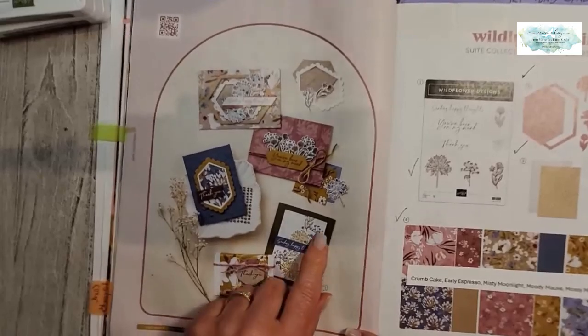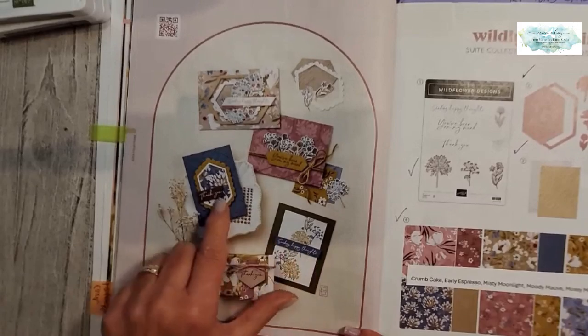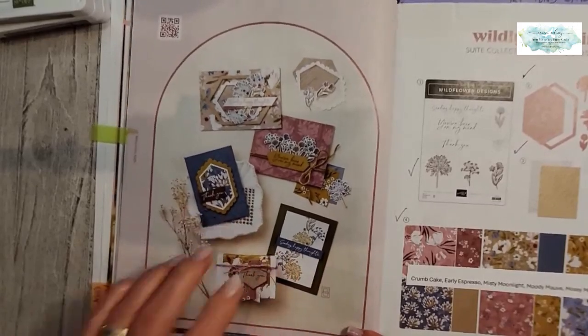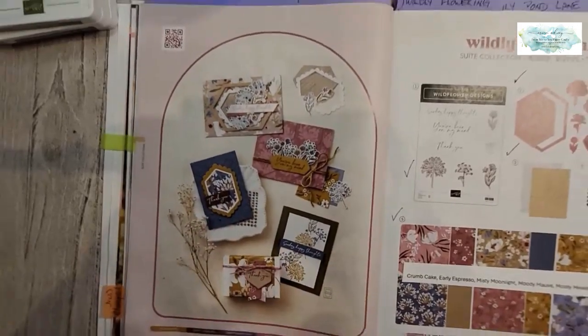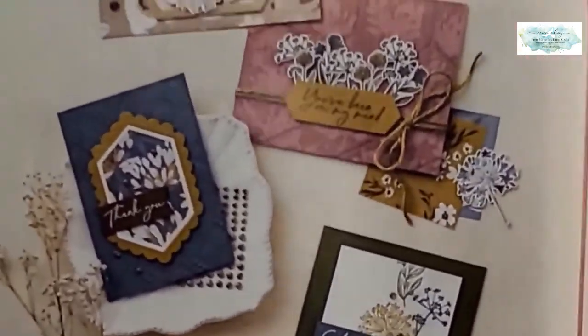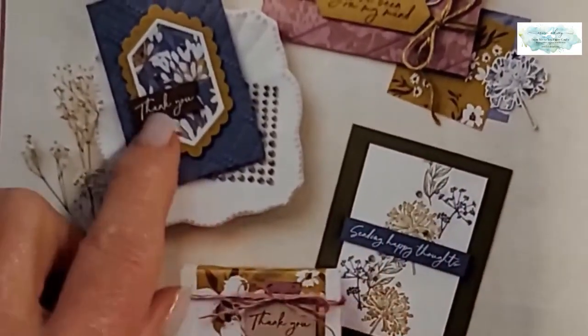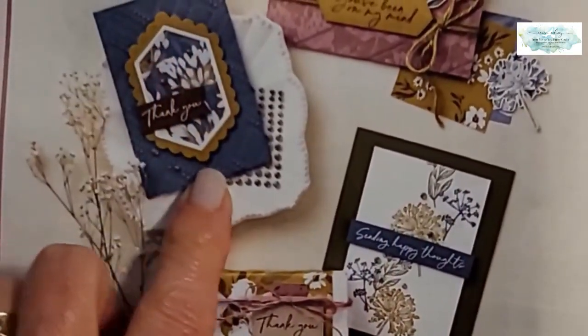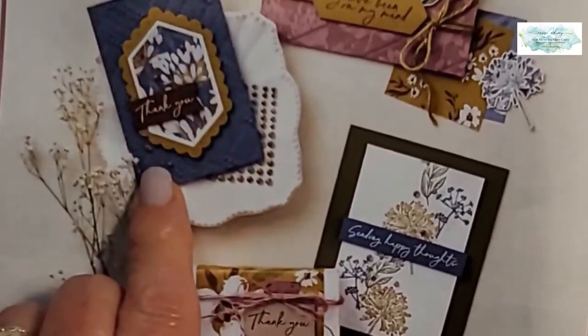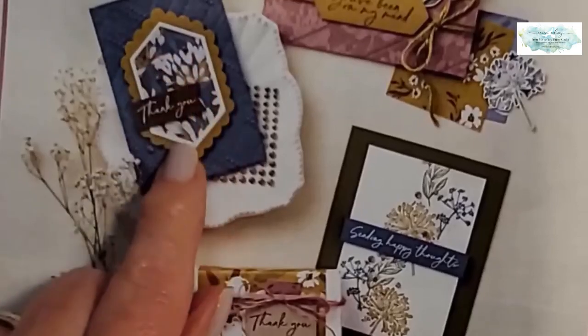So on this one, we're going to just do some simple stamping, and we are going to do some embossing with white powder on both cards. These 2 cards are what we're making. Let me just zoom in again. So we're going to make these 2 cards. This one is the simple stamping, and this one is a little bit more advanced. So we're doing some embossing on the card base, and then we're using those dies to create this kind of framed look. Okay, so let's get started.